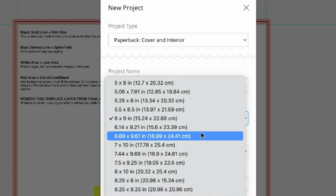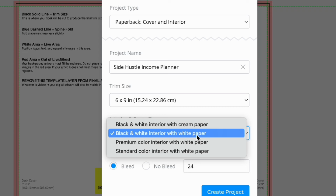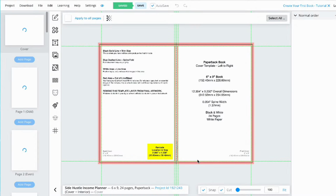Okay, cool. So we're going to select new project, and we're going to name it Side Hustle Income Planner. You can select the size. I think this is pretty standard for a planner. You can also pick the interior. I'm just going to go with black and white interior with white paper. And then you can select the page count, and I'm just going to go with 24. Once you're done, let's hit create a project, and here is what it's going to look like.